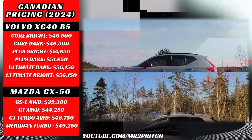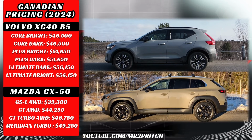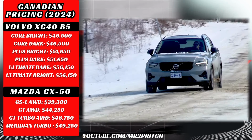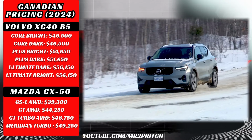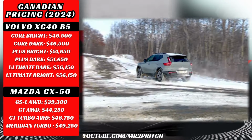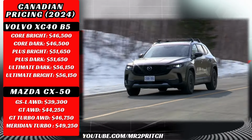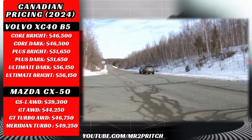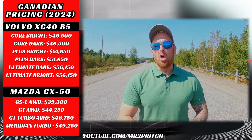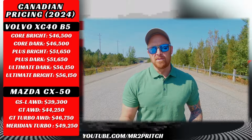So full pricing is up on your screen, but in a nutshell, the Canadian starting price of a Mazda CX-50 is a good few $1,000s less than the starting price of an XC40. Although the CX-50 GT Turbo and Volvo XC40's entry-level core trim grade are priced basically identically, and there's some overlap on pricing between trim grades around $46,000 to $50,000. So if you've got a budget of around $50,000 or so, it's totally feasible for you to be shopping both of these machines. But let's see how they stack up according to the data.